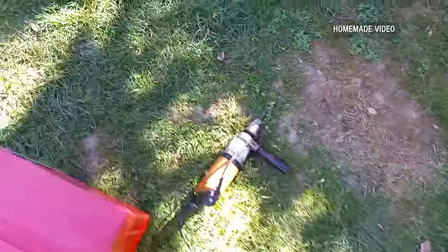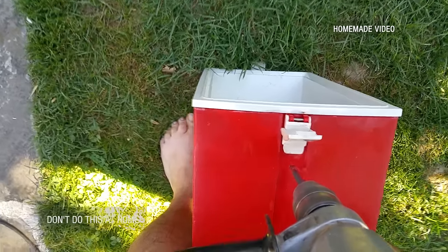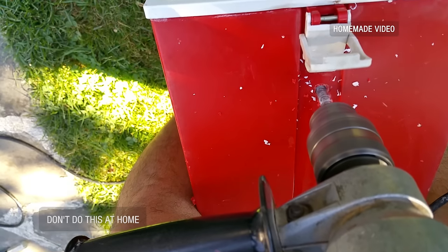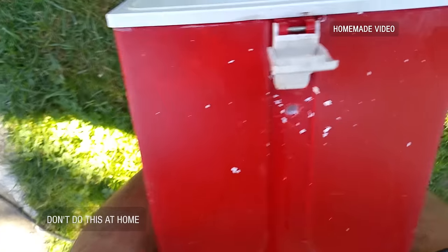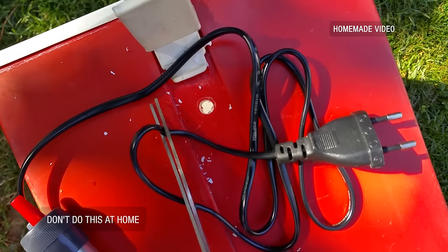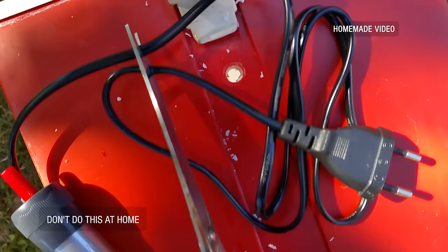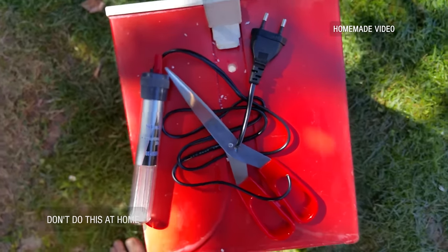While the fridge is drying, you can prepare the electric drill. Make a hole on the side of the fridge, but don't do this at home because it's not safe. Use a proper table with a proper vise clamp to fix the fridge, or ask someone for help. When the hole is drilled, take the aquarium heater and cut the cable close to the electric plug. That's how the new, homemade connection will stay outside and keep dry.